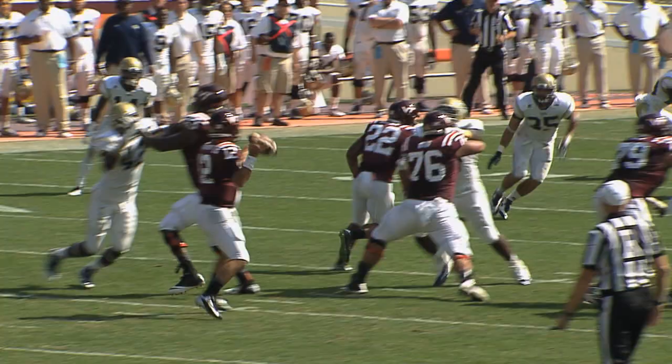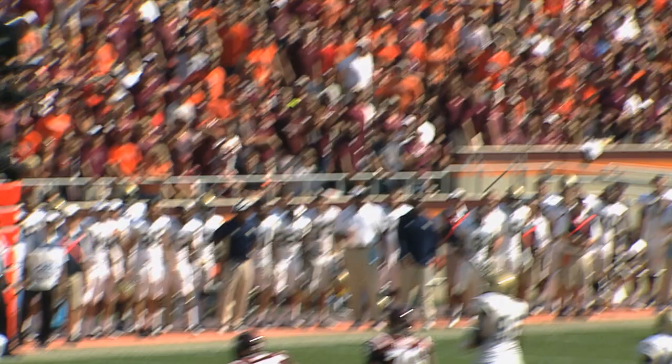Snap comes back to Brewer on first and 10. Pump fakes. First man is covered. Rolling right. Now stops. Comes back to the left. He's got a man open. He fires and it is caught on the 42 for the first down.